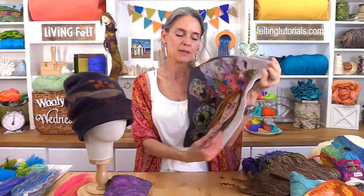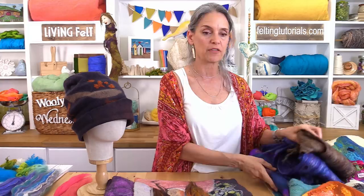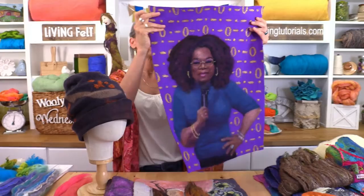I brought another piece that I think really, for me, pushed the envelope about what I thought you could do with merino top. And this right here, this piece is our merino prefelt in the background. And this is an Oprah that was done for us. You can see this if you visit our Instagram channel for the artist, Catherine, who did this for us. Absolutely amazing. And she TikToked the whole thing. This entire face is done with merino top.